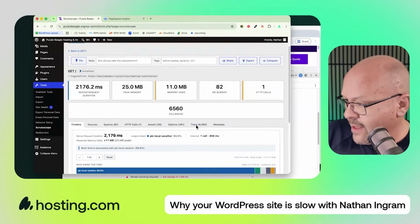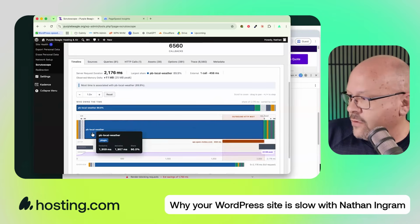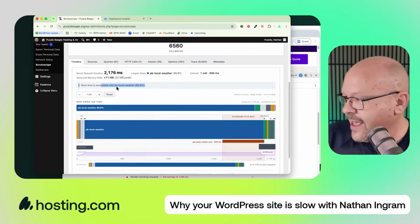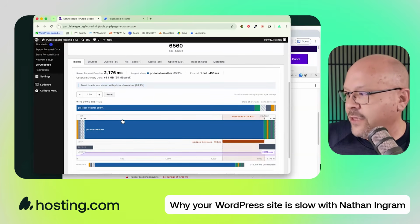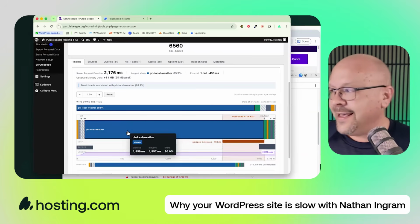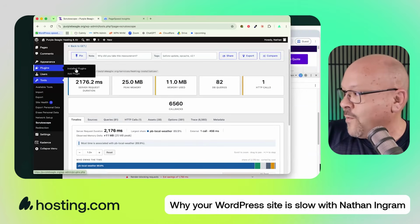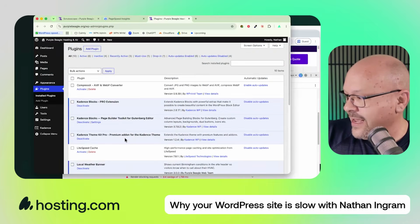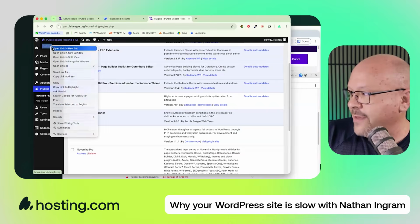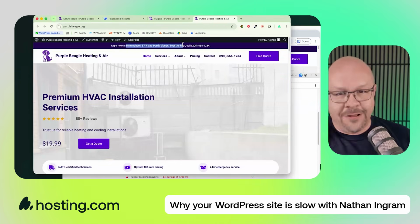We'll click View. And look, isn't this cool? This gives us a nice graph of all the things. And oh, look. 90% of this load time is taken up by whatever this is, PB Local Weather. Now, I know what this is because I intentionally sabotaged this website with a really slow plugin, which is a weather tool. So this weather plugin right here, Purple Beagle Web Team, we built this, meaning me and Claude built this tool that gives us this little weather. It pulls out and grabs weather, right?